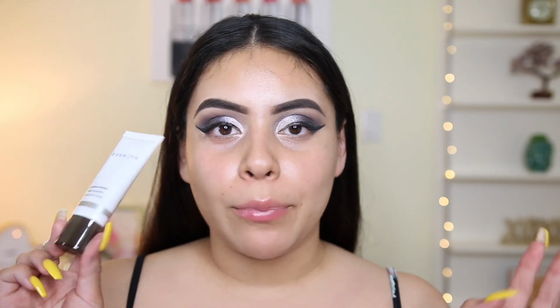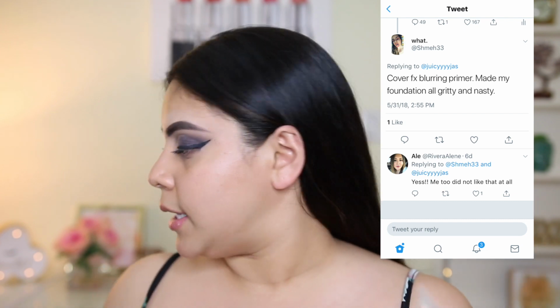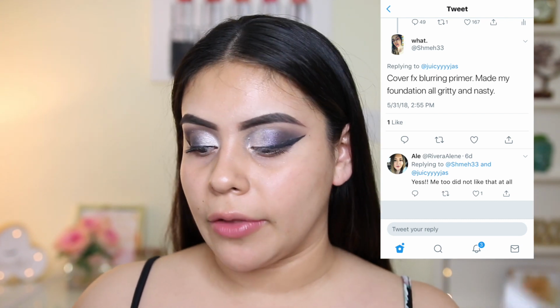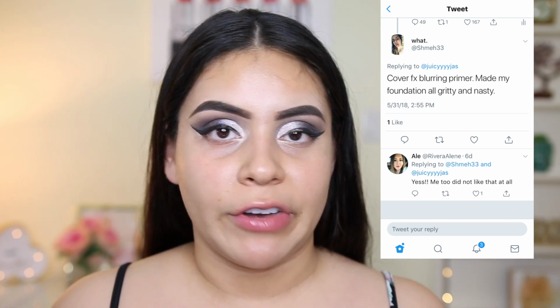We have the CoverFX Blurring Primer. I've never tried this before. I honestly heard mixed reviews about it. I feel like makeup is so much trial and error. I never know what to believe. When I'm shopping online, sometimes I don't even like to read the reviews. I feel like everything works differently for everybody, especially face products. Somebody said it made their foundation all gritty and nasty, and somebody else agreed. So let's see what you're talking about.